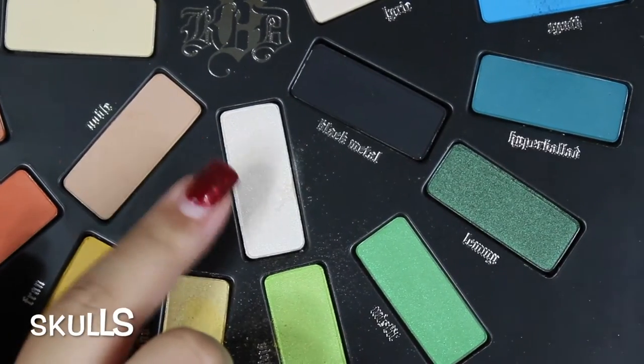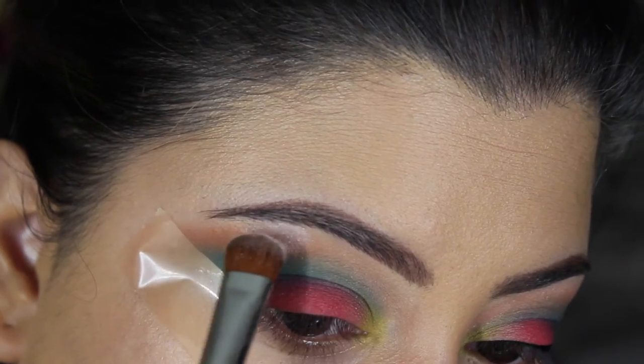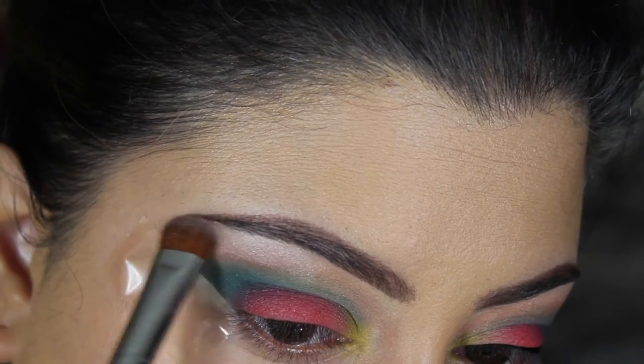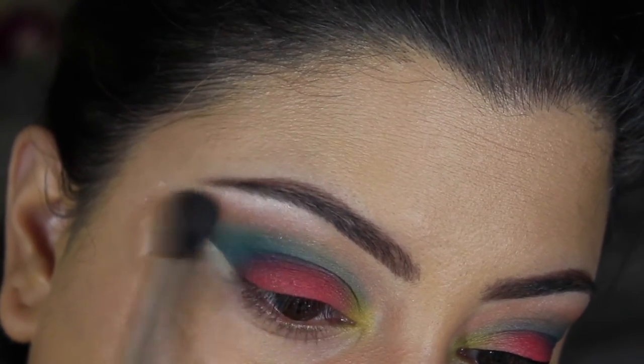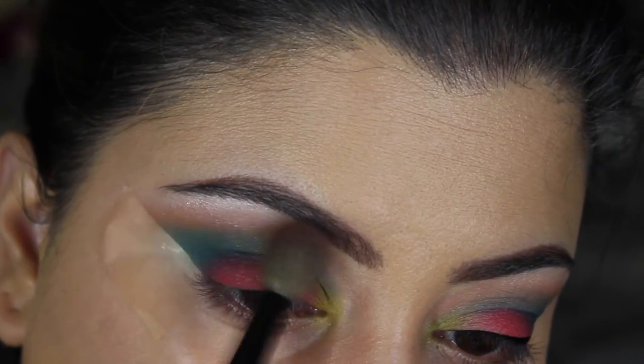This next shade I'm using is a beautiful white shimmer shade. I'm taking my flat shader brush, it's another flat shader brush by Sigma, and highlighting the brow bone. Realized it was too much, so I just went in with my blending brush just to blend it out, and then touched up the orange that I had with my other blending brush.